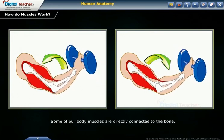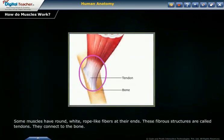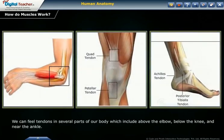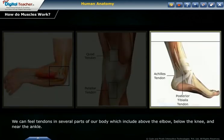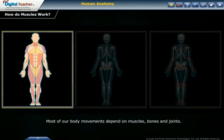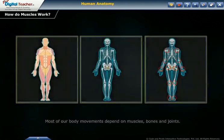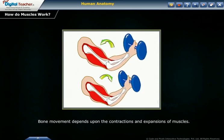Some of our body muscles are directly connected to the bone. Some muscles have round, white, rope-like fibers at their ends. These fiber structures are called tendons. They connect to the bone. We can feel tendons in several parts of our body, which include above the elbow, below the knee, and near the ankle. Most of our body movements depend on muscles, bones, and joints. Bone movement depends upon the contractions and expansions of muscles.